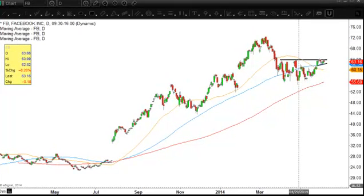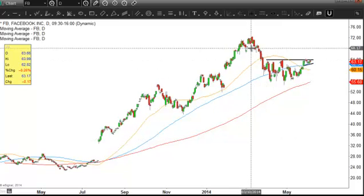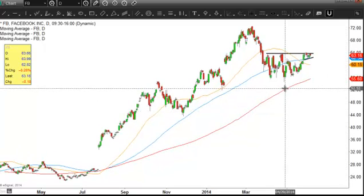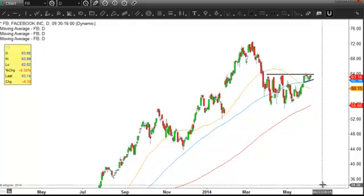Today we're going to have a look at Facebook again. I haven't looked at Facebook in quite some time in these daily videos, but Facebook has actually been moving very constructively. So for a little bit of background, basically Facebook got punished quite severely here in the spring, along with some of the higher beta chasing names that did very well in 2013. But really, it has caught itself very well, and in late April put in a low that looks to have been bought very well.